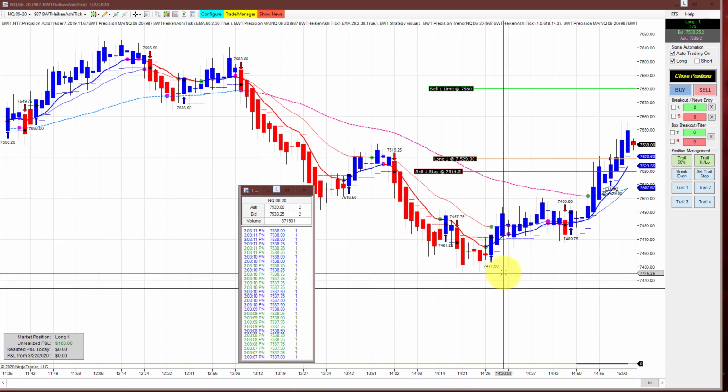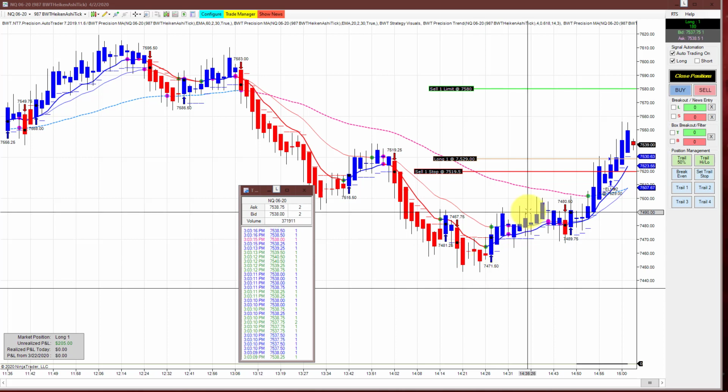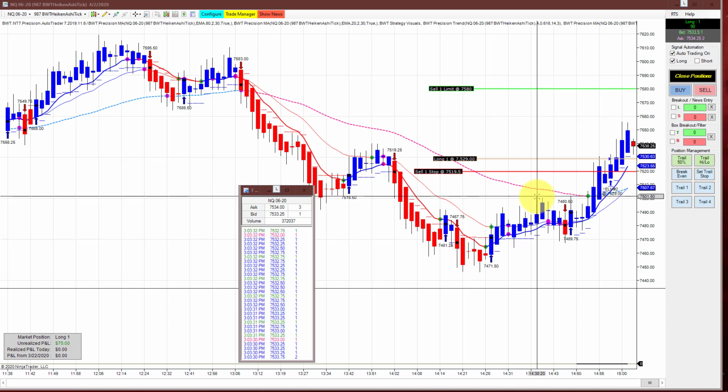Note that in support of this trade, there's an ABC pattern right here. There's a low, a high, and then a higher low. So a break of this line would have been a justifiable entry for a trade right here at the 7,500 level. And as the market breaks around numbers too, that would be a valid entry point.